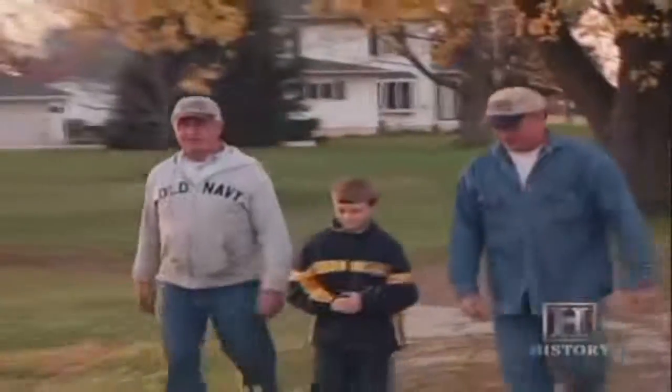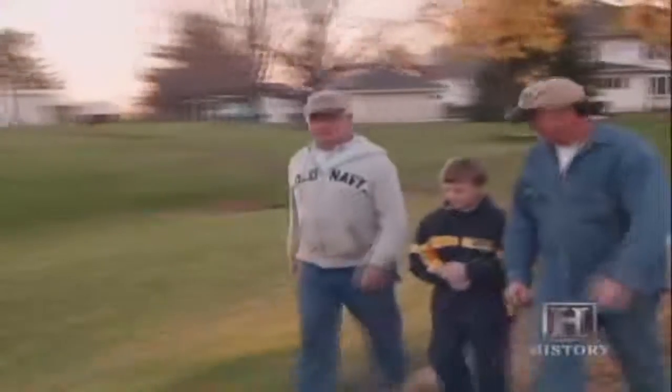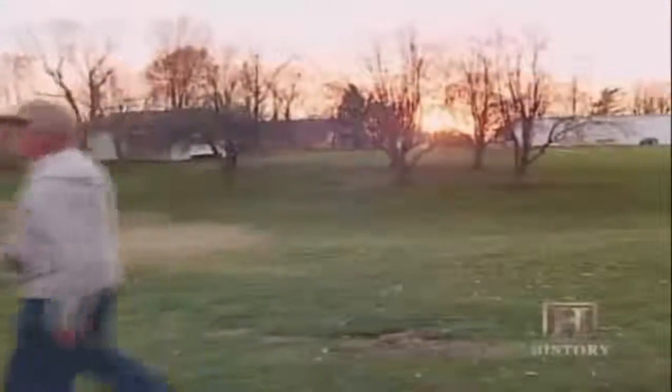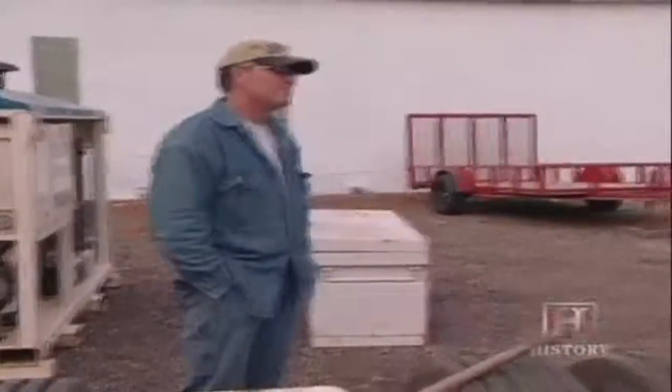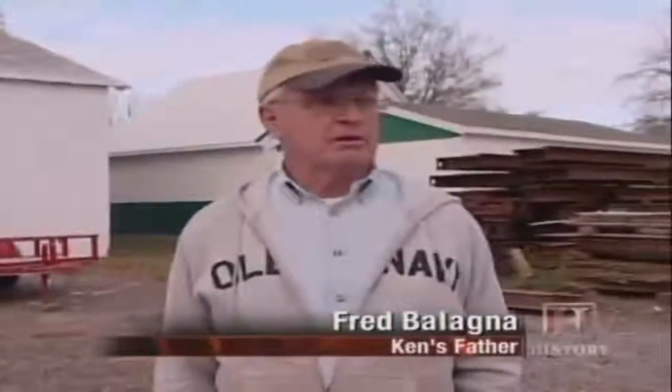Ken is a third-generation house mover, a trade passed down from his grandfather. I took it over in about 1982. My dad said, hey, you either jump in and run this thing or we're gonna get out of business. And I started thinking, well, let's give it a whirl. Ken runs the business under the watchful eye of his father, Fred. I'm very proud of what he has learned from the game, and now he's teaching me.